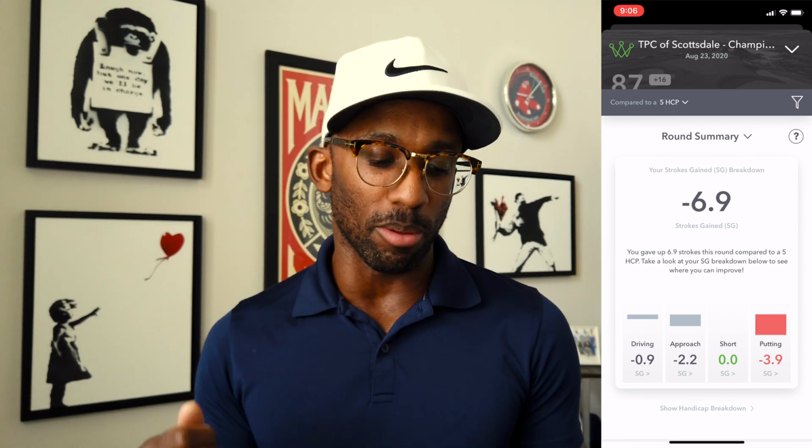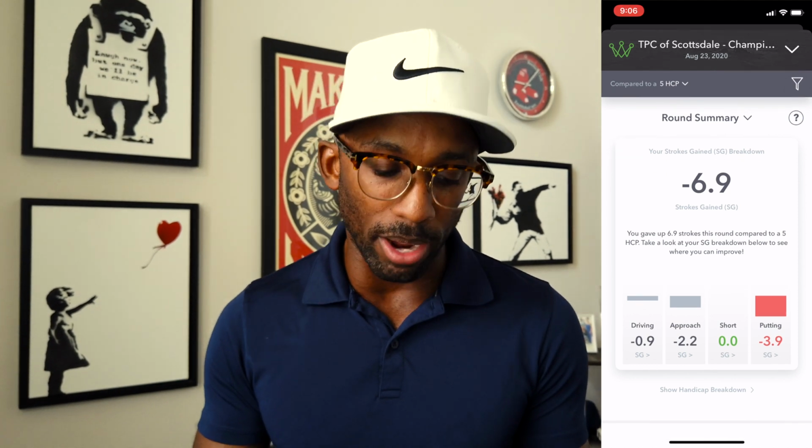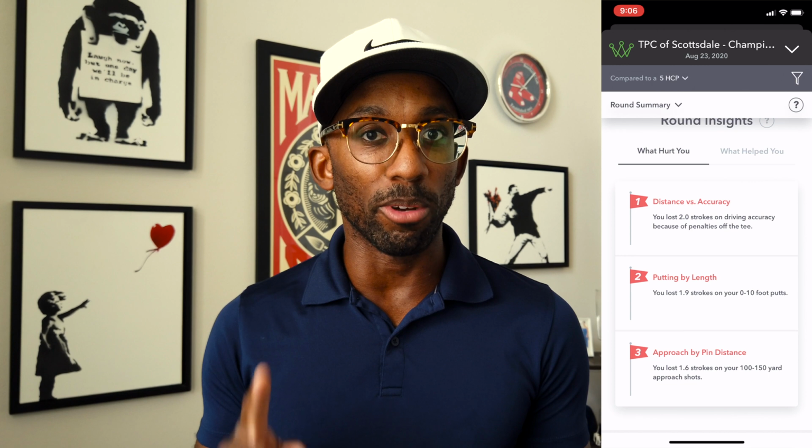As we take a look at the strokes gain information, I lost just about 7 strokes compared to a 5 handicap. My driving was really good. Short game, as always, was on point. Approach wasn't too bad, but where I ultimately lost the most of my strokes was in my putting. The things that hurt me is I took 1 penalty shot off of the tee, which we'll talk about.